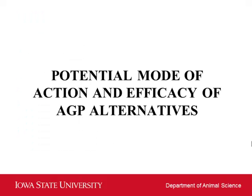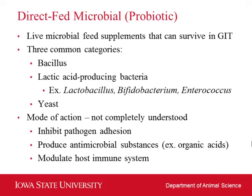A great lead-in for me. So I'm going to talk about potential modes of action here. I'm not going to harp on it a whole lot, but I really want to get into the efficacy or how well they work. So if we start with probiotics or direct-fed microbials, it's a live microbial feed supplement that can survive in the gut. So we're feeding a live bacteria that we're hopefully going to establish in this pig. There's 3 common categories. There's bacillus, there's lactic acid producing bacteria, so that'd be our lactobacillus, our bifidobacterium, and our enterococcus. And then there's yeast.